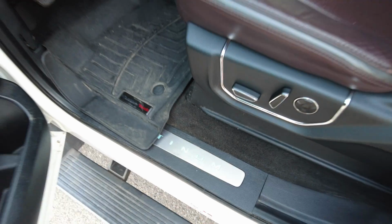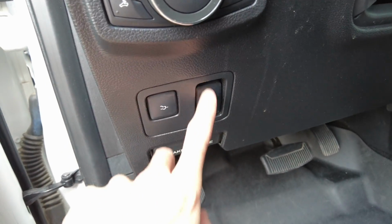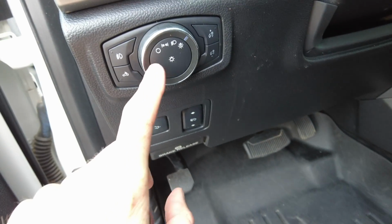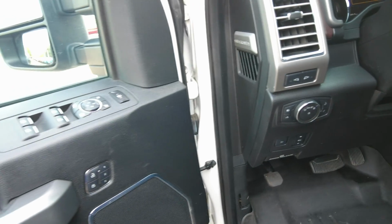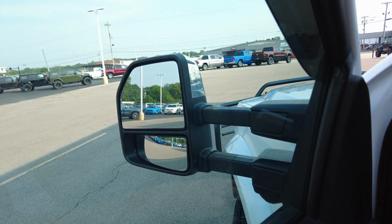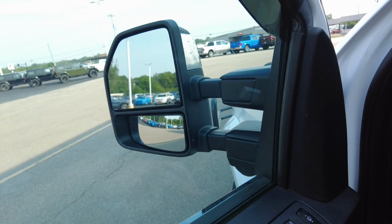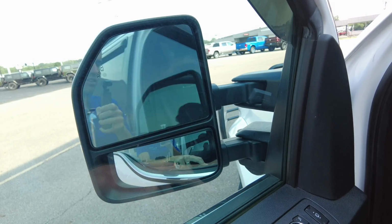Platinum badging right there. As we get into here, you got your tailgate release. You've got your pedals. I don't know if you can tell here. The pedals do move down there. And then here we've got your automatic headlights. And on the door itself, so let's see here. It's got the tow mirror. See how there's power going out and power going in? And then we have your regular mirrors here, and they also fold in.